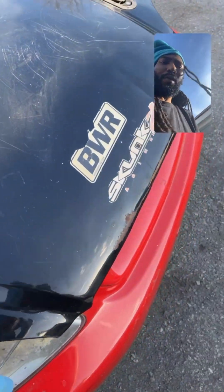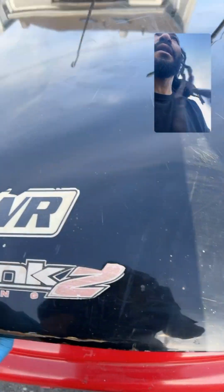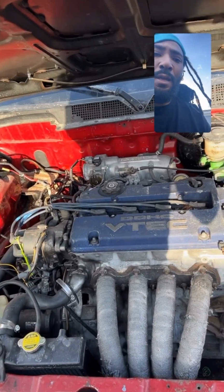We're gonna be building this thing pretty soon. We're gonna get this thing up and ready to go. Don't worry about that, the windshield's already cracked.